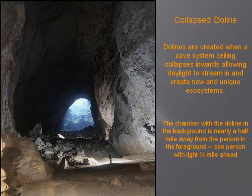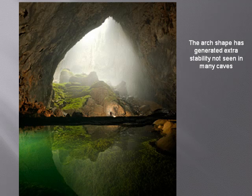So here it says they're called collapsed dolines. This is when the cave collapses inward, allowing the daylight. The chamber with the dolines is actually a half mile away from this person. See, the person was like a quarter mile ahead. And it's really hard to see that the person over here with a light is a quarter mile ahead. Okay? Let's take a look.